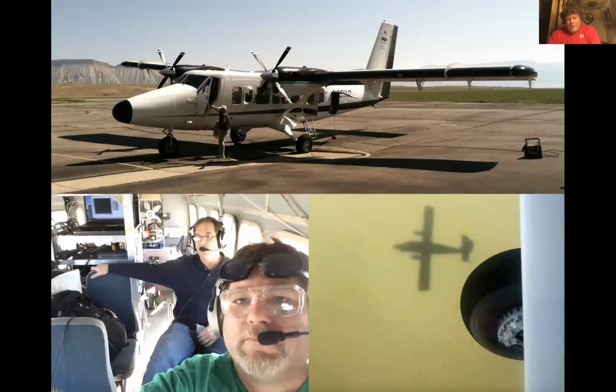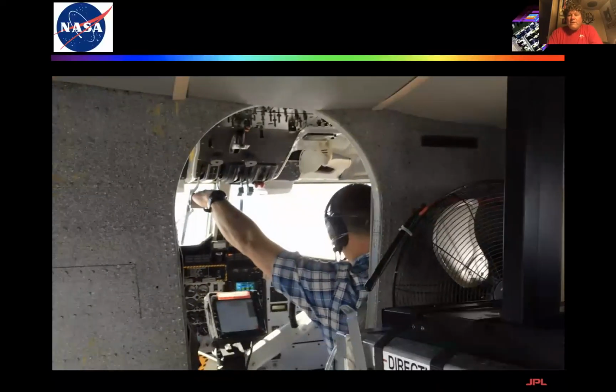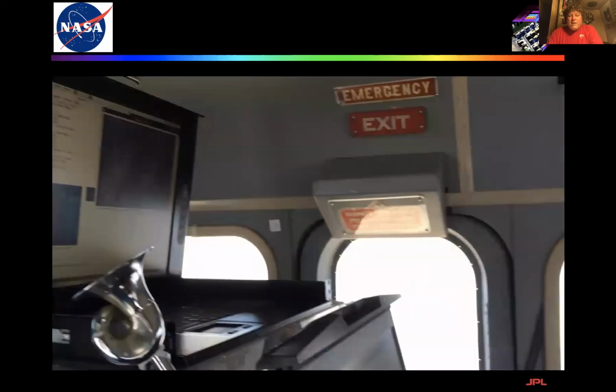We then take those instruments that we've got in our little space cans and fly them around in airplanes, looking at the most important planet in the solar system. I have to remind my colleagues at JPL, yes, we live on the most important planet here. And we're flying, and this is called the Twin Otter, an unpressurized aircraft. And this is what it looks like inside.